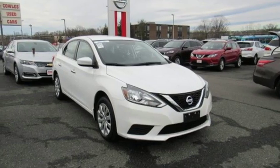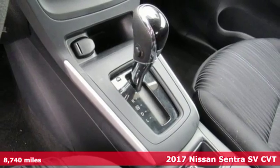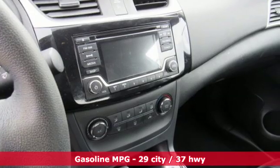Here's a 2017 Nissan Sentra. Who says your commuter car has to be a commuter car? Upgrade your drive with this Sentra. And it comes with all the amenities you need.